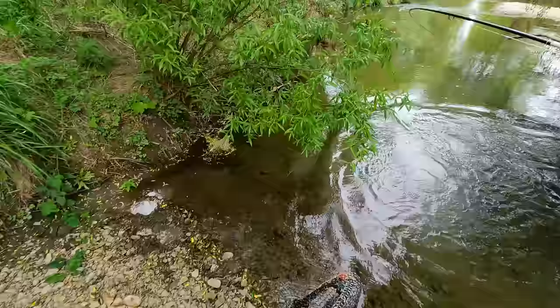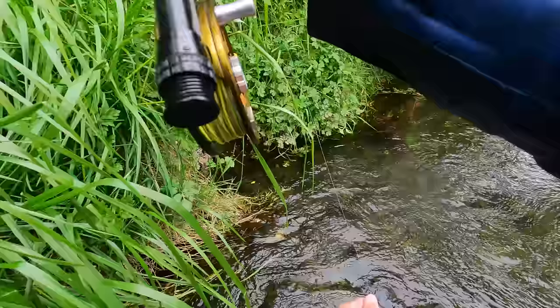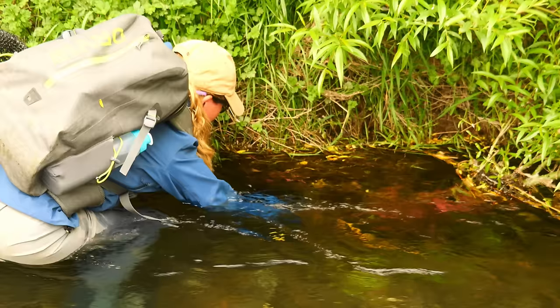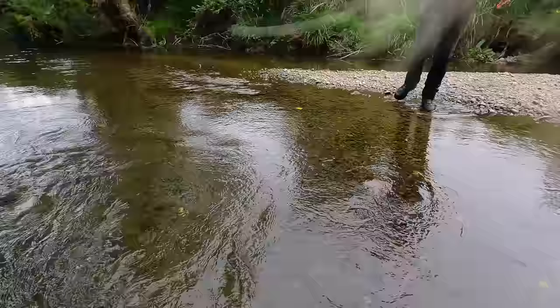Keep it up. Okay, here we go. Keep it out. Okay. I feel his fin. I have his tail. I have the fish. Yep. And there we go. Woo! Wowers. Okay. Got him.